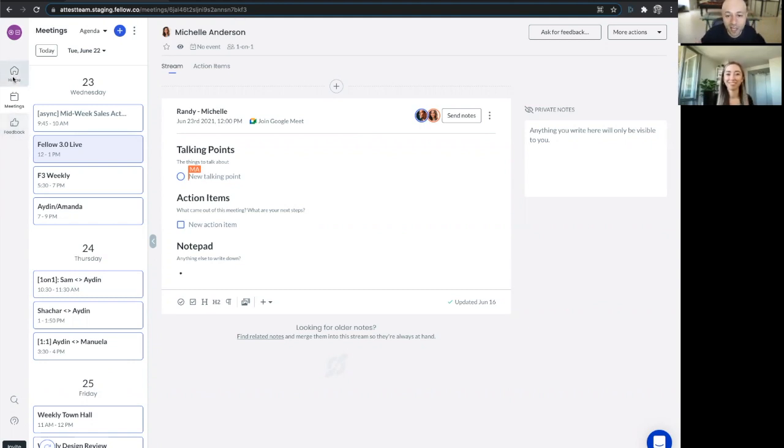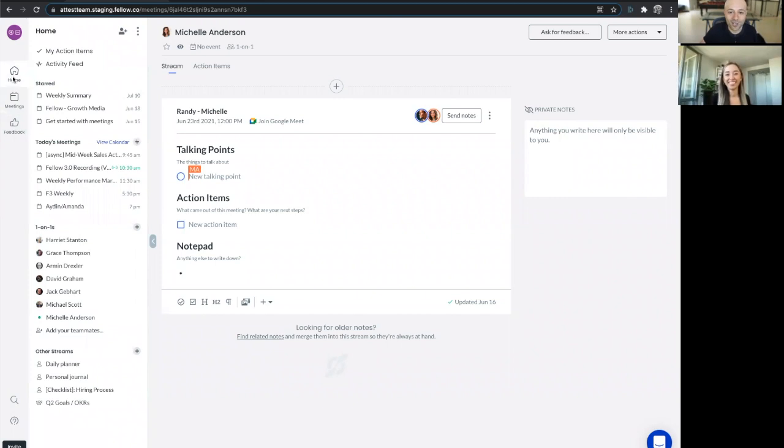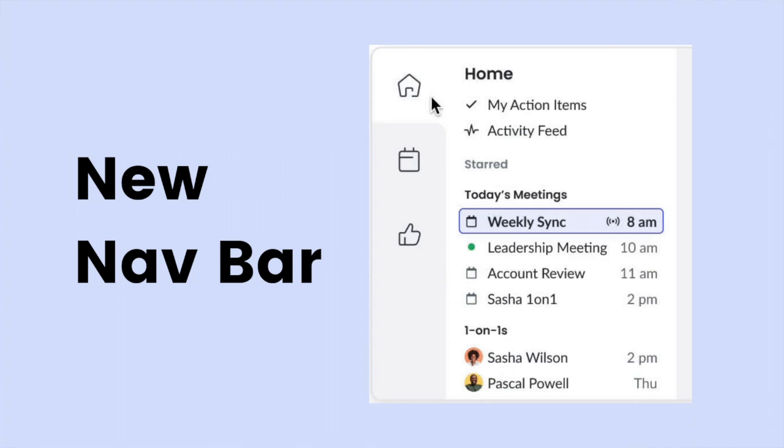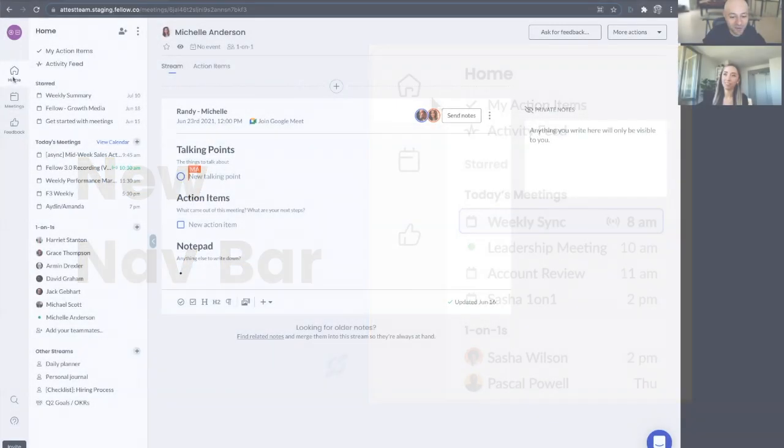We used to have a homepage, but if you click on this homepage, let's see what that looks like. It looks very different. So this is the first thing, and I'm very excited about this one. This is our brand new, we're calling it the new nav bar. And this is going to be very, very powerful.